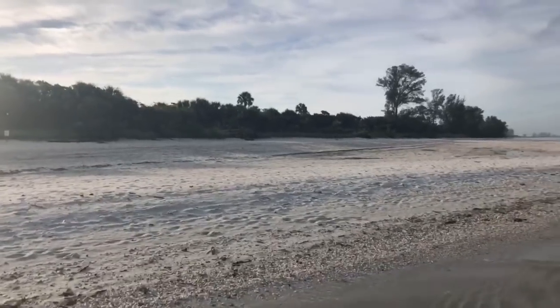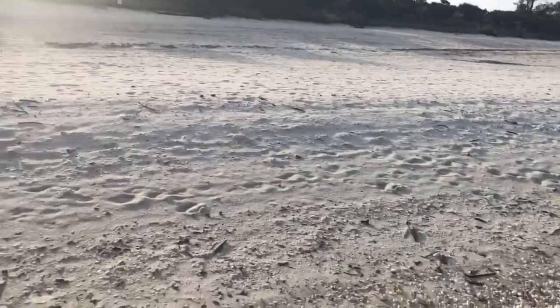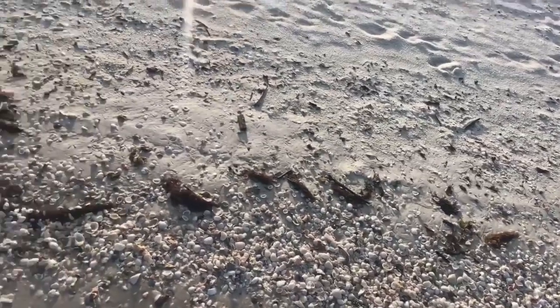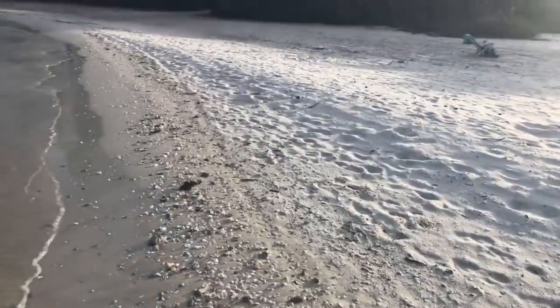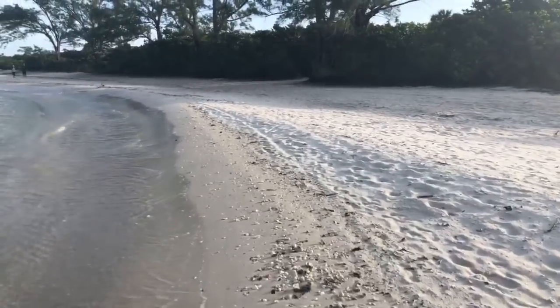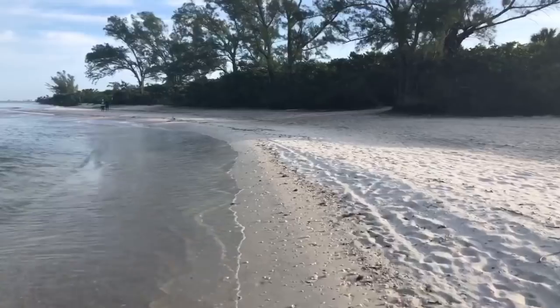Boy, what a great morning out here. More shells piled up along the beach here. Nice little ridge of shells. We found some great stuff this morning. It was a nice little walk. A peaceful walk this morning.